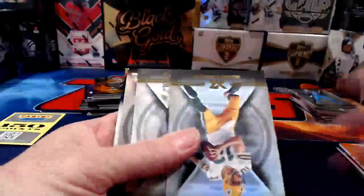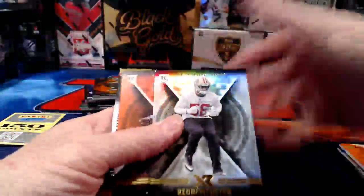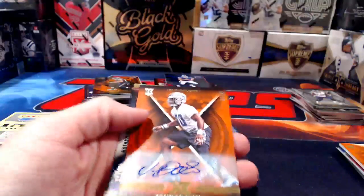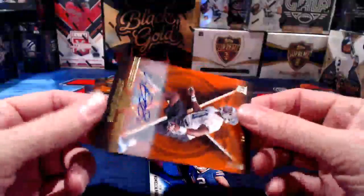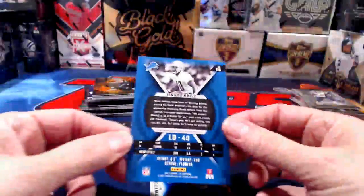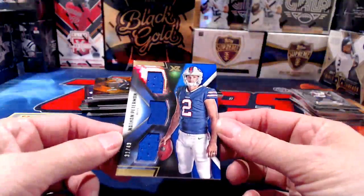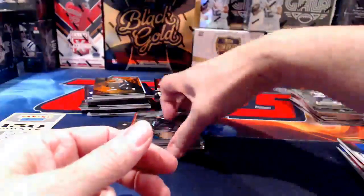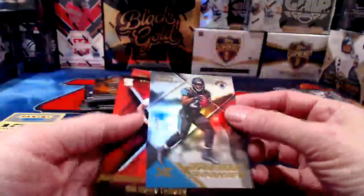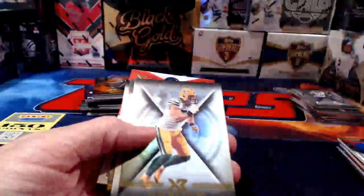$1.99, $2.99. Reuben Foster is our rookie. And there is Gerard Davis to 49 for the Lions. Nathan Peterman again for the Bills to 49. That is to 99 on the Fournette. 299.75.